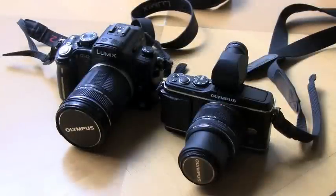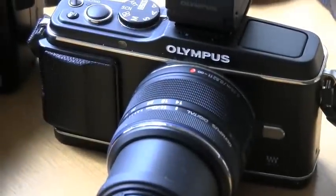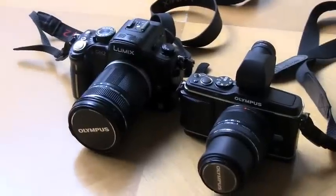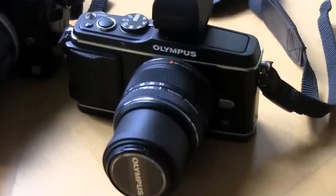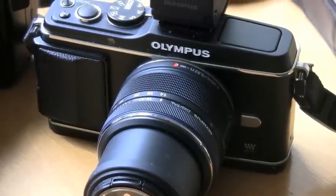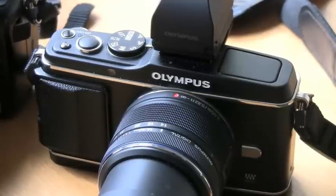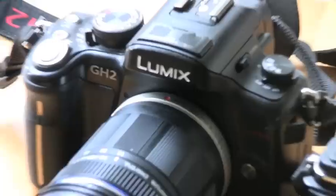For the astute viewer, you've noticed I have two different Micro Four Thirds cameras, and you're probably asking, if you love the Olympus so much, why do you get the Lumix? Well, I like them for two different reasons. In terms of taking pictures, I prefer the Olympus. I love the color and the sharpness of the images coming out of the Olympus Pen cameras. But since we've been shooting more video, the GH2 is the natural choice.